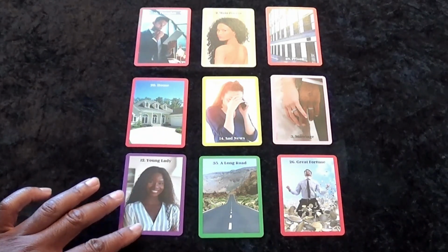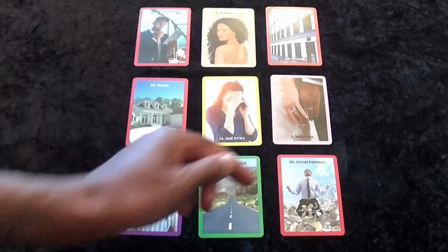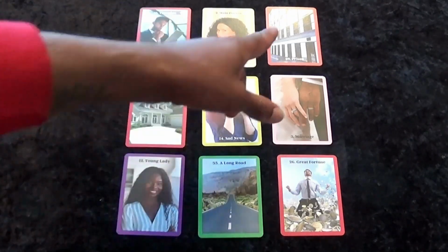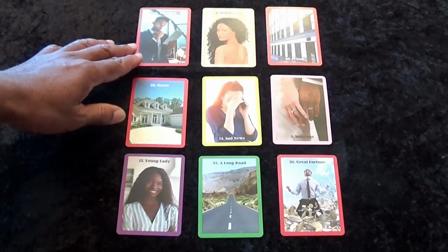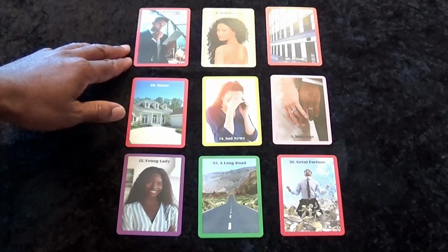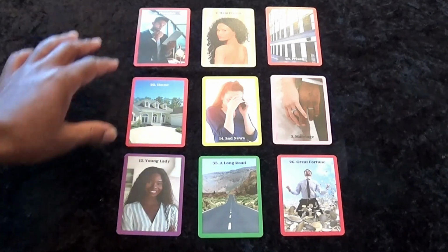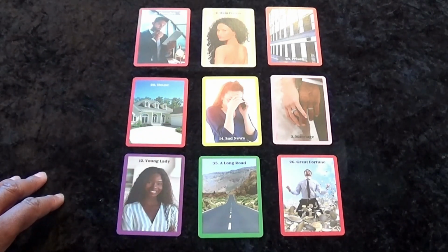Okay. So now the next thing we can do is take a look at the columns, right? So with the way I read it, the columns would be the past, present, future. So if I go with the first column being the past, here we have thoughts, right? So here we have planning. And then here we have house. So I would have to say here, planning around my home life, my personal life, things like that.